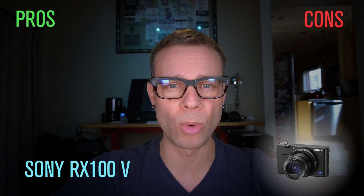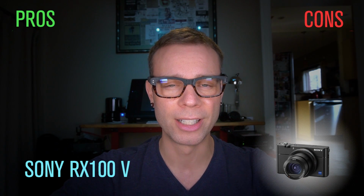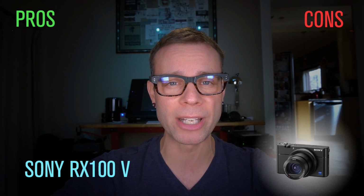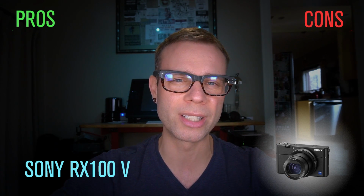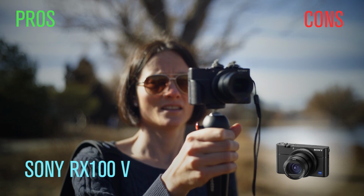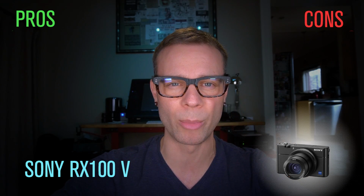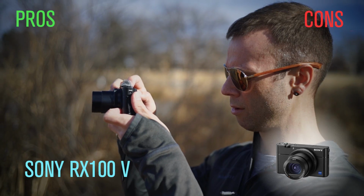The last Sony camera that I use is the Sony RX100 Mark V. This is a fantastic point and shoot camera, and it is expensive, but really what you're paying for is a DSLR that you can fit in your pocket. You're not really paying for a point and shoot camera that kind of does DSLR stuff.